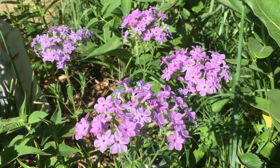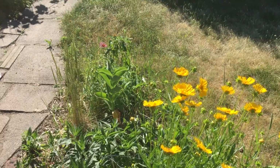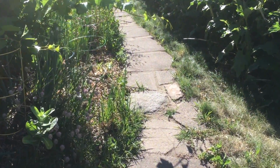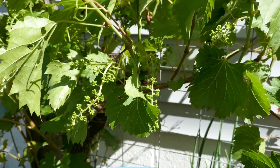Here we have some prairie phlox. Here's some coreopsis, which is just flowering beautifully. Let's take the path here along the south side of the house where I've got some grapevines, tomato plants. You can see the grapevines are starting to show grape clusters.